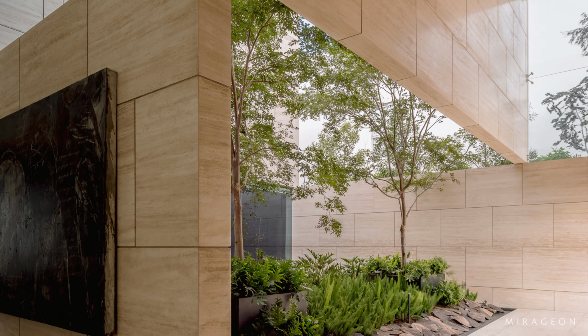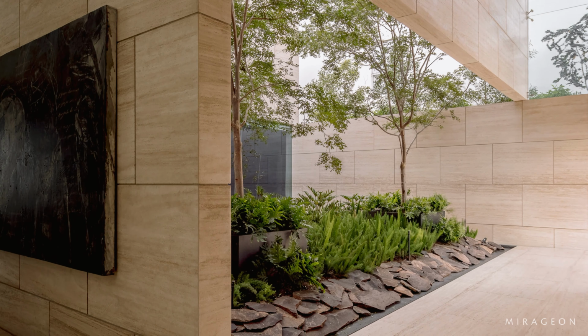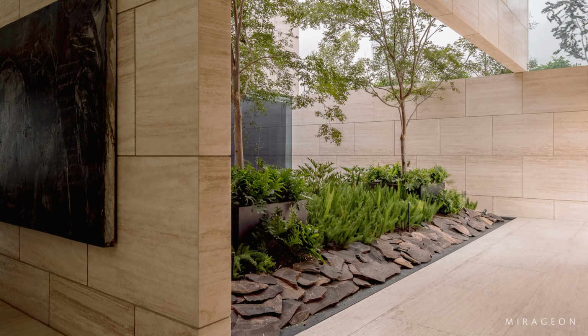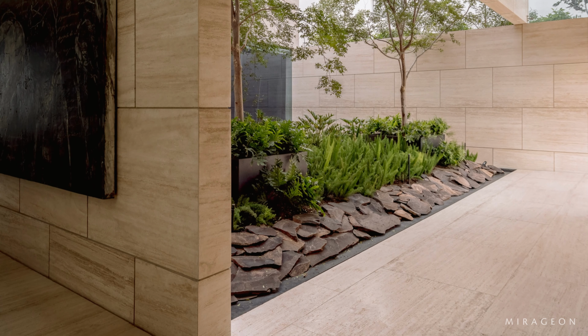In the front half of the main floor, spacious corridors wrap around the verdant garden. Along these corridors are a kitchen, a living room, a formal dining room, a small office, and a master suite.